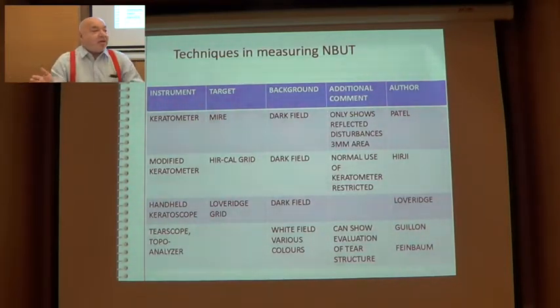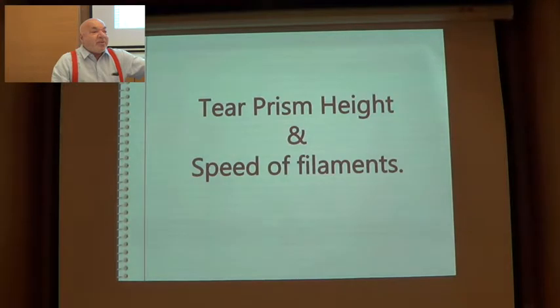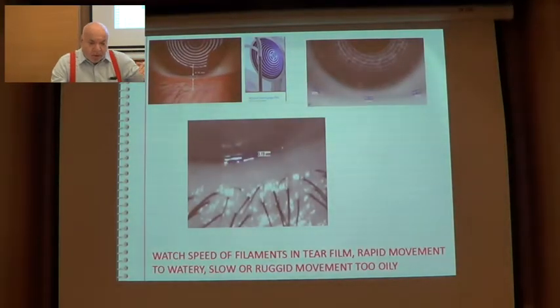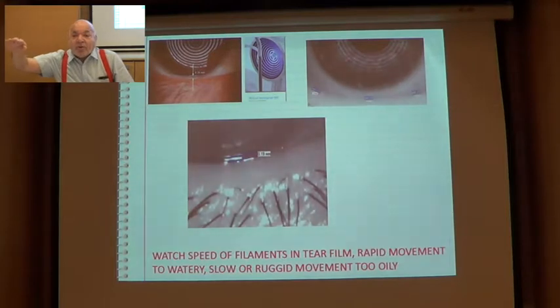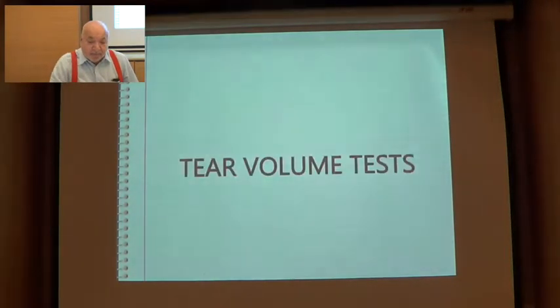You don't need to do it yourself. The nurse can do it, because she can see it and count, hopefully. Tear prism height and speed of filaments, routine again. Look at the speed of the filaments in the tear film going towards the nasal duct. If it's a slow movement, then you know you have an oily tear film. If it's a rapid movement, you know you have a watery tear film.